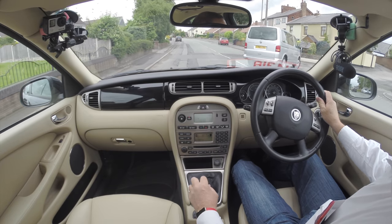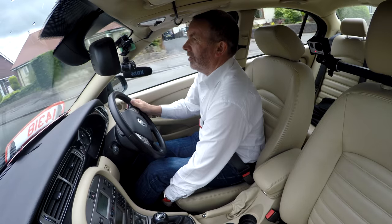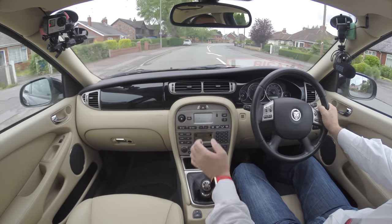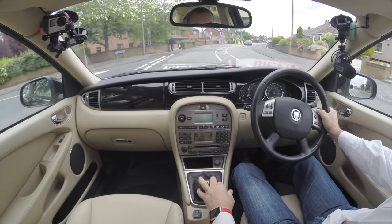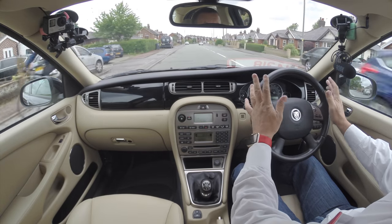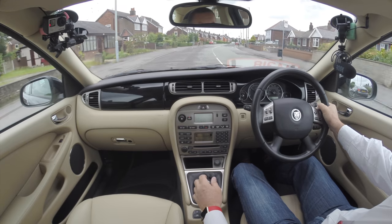Set off. Could do with being a bit further away. It's a bit better. I always think Jaguars are the best finished car inside. Lovely leather, the wood's beautiful. All the dashboard, the seating, everything always nicely colour coordinated and looks really plush.